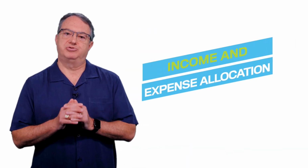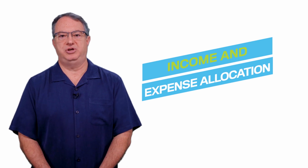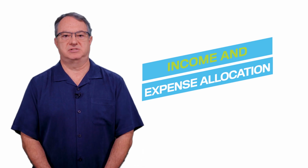How income and expenses are allocated. Some practices distribute workload, compensation, and expenses evenly among partners. Others pay you for the work you perform and collect revenues for, and then allocate expenses based on use. Determining which is better depends on your share of ownership, work hours, and other factors.